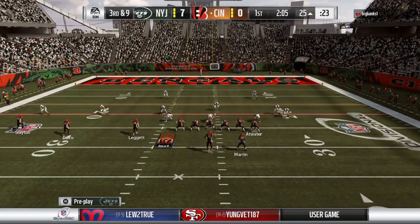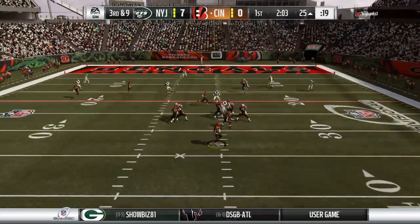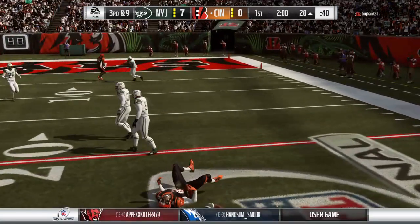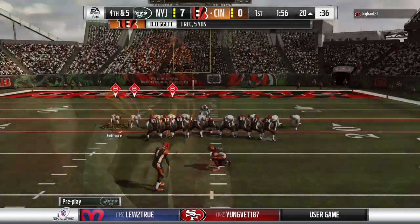Flex round! Flex round! Ohio! Ohio! Looking to throw. Buchanan. Quick hitter here. It's complete. And he's able to get it to the edge of the red zone at the 20-yard line. Just a 5-yard pickup, and it leads to 4th down.